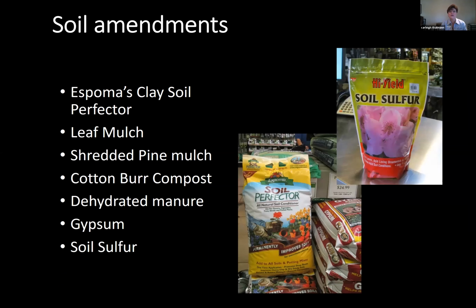You want to make sure you're using your soil amendments. The Espoma Clay Soil Perfector is the best if you have clay soil, because you add it and it never breaks down. It stays in and aerates that soil forever and ever. You want to use leaf mulch, shredded pine mulch, cotton burr compost.